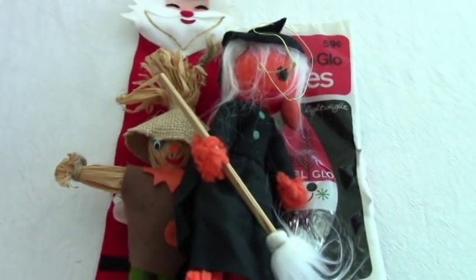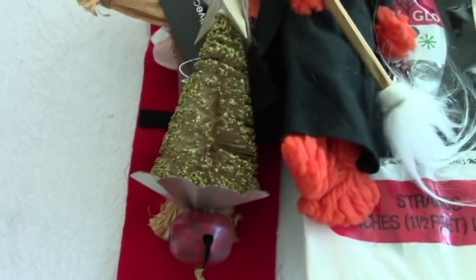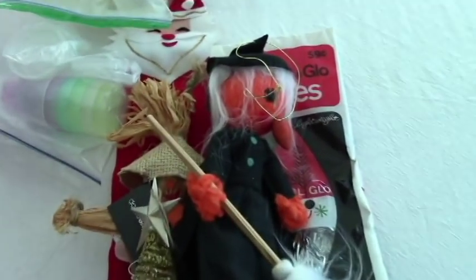And two bags of these minis, Tupperware minis, which I'm always glad to find. And this is just a little brush tree. Oh, and they gave me this bag. It's for Metropolitan Market. It's so fancy.